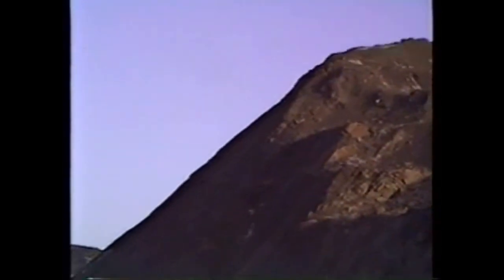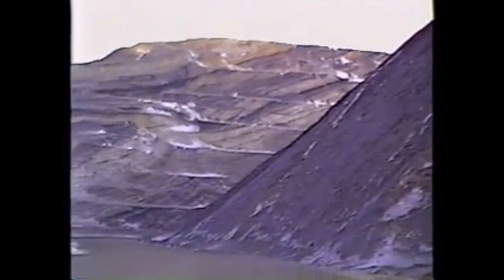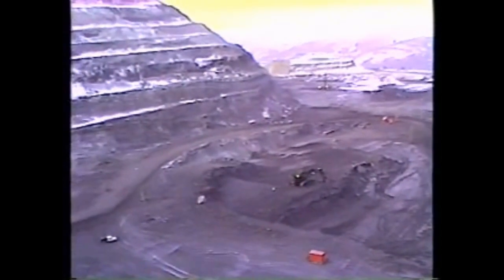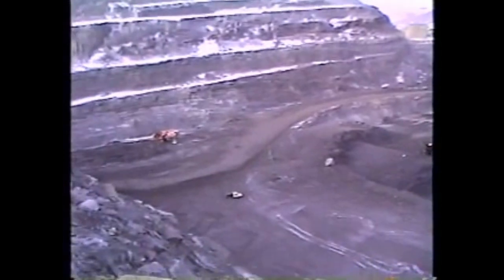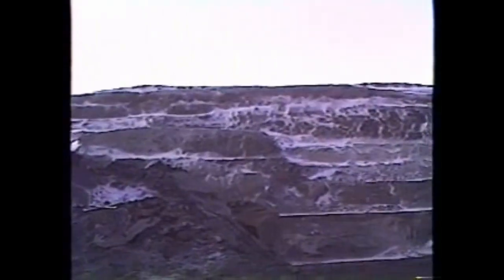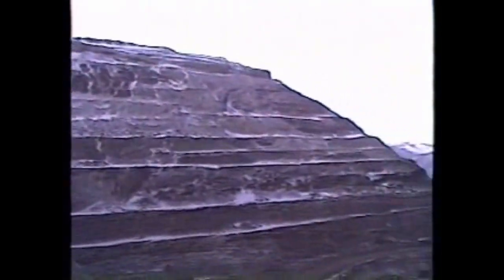See the hills? Yep. There's an overall picture of what we've dug out so far. We're up quite a ways. And you can see the truck down there. This is all mined out area, all the way around, back down.